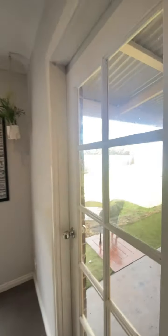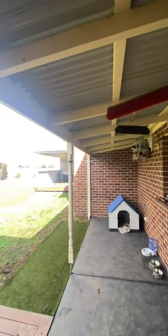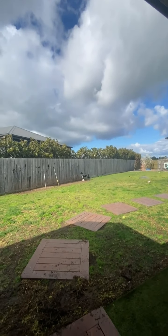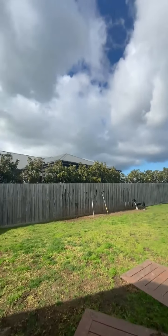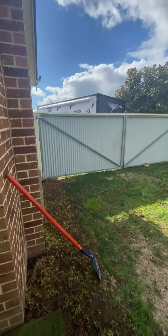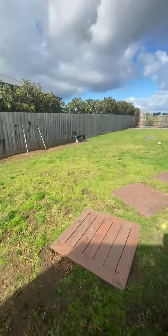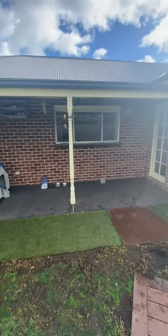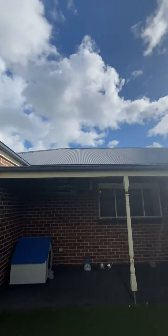So where to now? Let's have a look at the outside. So like I said earlier, we're on 1,167 square metres of land. Massive big backyard. If the kids want to kick a footy, whatever it is for you. You've got those double gates that give you access down the back, and there's plenty of room for storage. Like I said, once we get down to that shed down the back, you'll be very, very impressed.